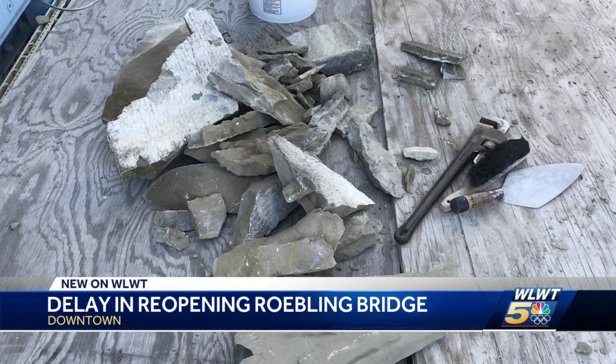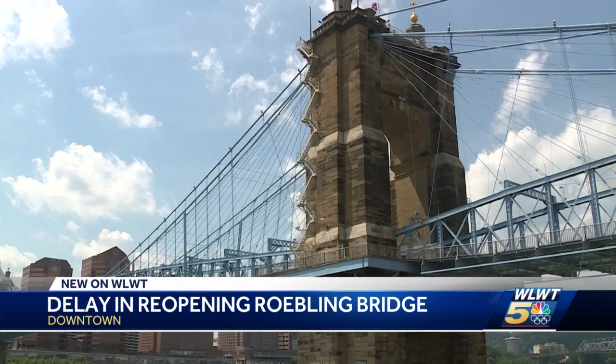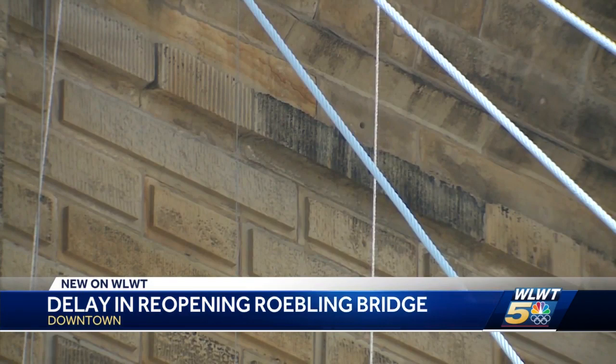The bridge was closed when chunks of rock fell from the top of the north span. These pictures show loose rock crews chipped away, 200 pounds total. One single piece weighed 60 pounds. Now, a specially made netting will be put up with specifically designed fastening to minimize any damage to the historic structure. But all of this custom engineering adds time to the fix.